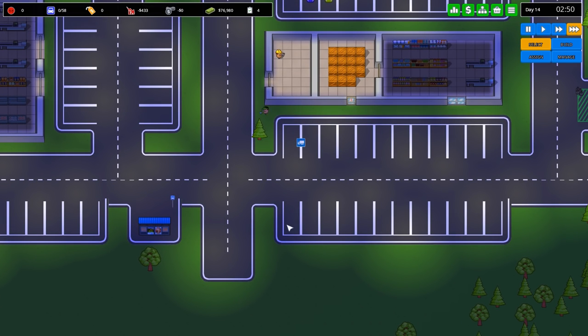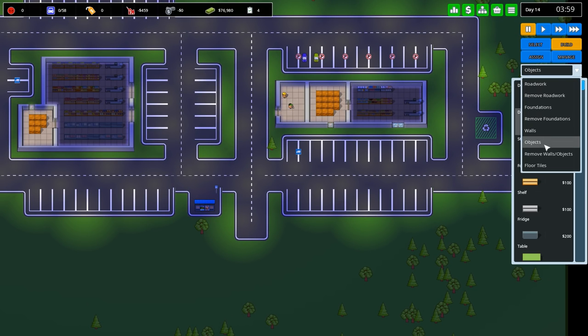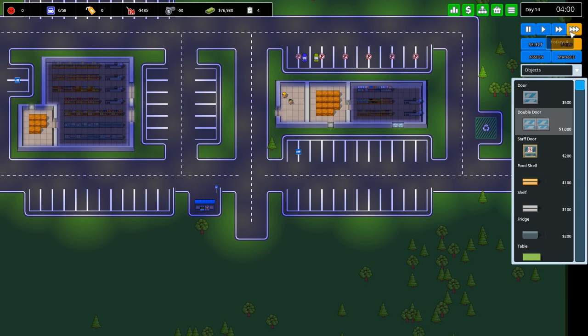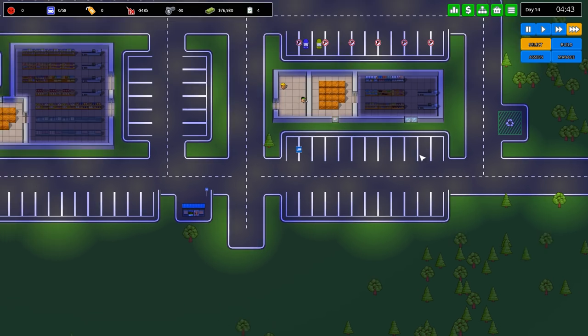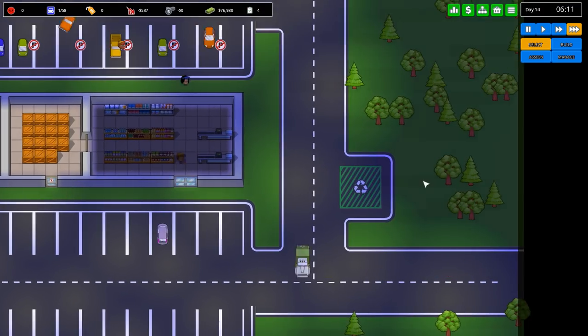Maybe deleting this and putting it right in this corner, opposite the deliveries. But it is another 10 grand, which at the moment I can't really afford to waste, so I'm not going to do it. Let's be sensible about this. There's the janitor cleaning up there. There's some rubbish there.